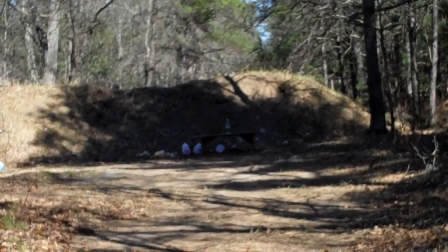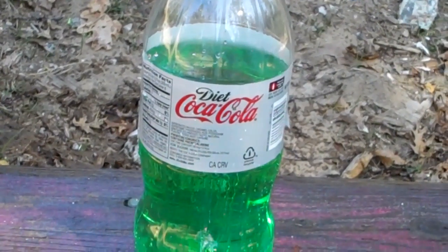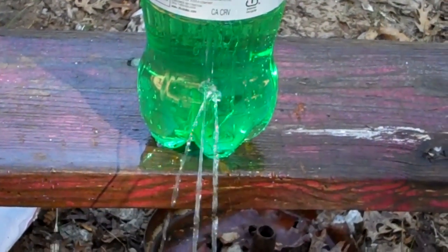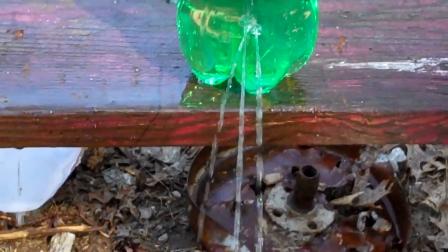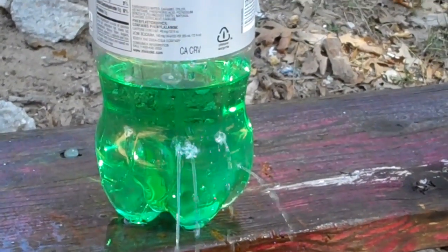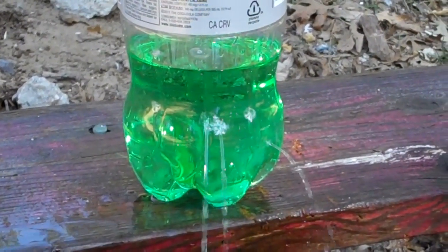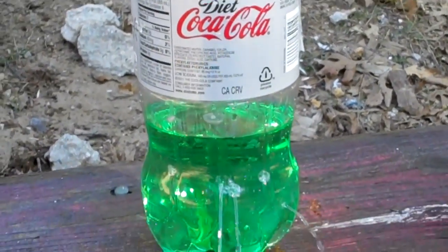Let's see what happens with the 20 gauge. Not much of an effect. Let's get a little closer look. Well, from 30 yards away, seems as if the 20 gauge is still penetrating through that plastic of a 2-liter bottle. Not bad. Okay, 30 yards away, 12 gauge, same bottle. Well, the effect hasn't changed much from the 12 or the 20 gauge. Both are still penetrating at 30 yards away, no problem.